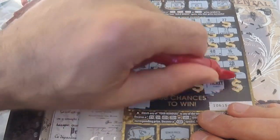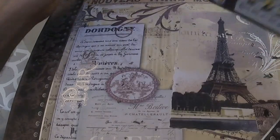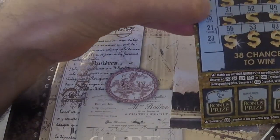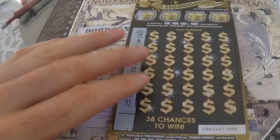$15 ticket, okay. $15, yep. Okay, got our money back on that one. That's okay.